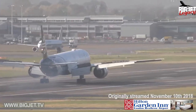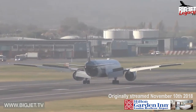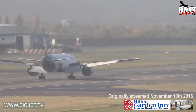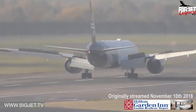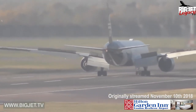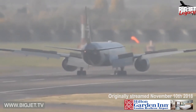Sketch, having to utilize his skills there quite a lot, the old Kiwi. Obviously absolutely within procedures and no problem at all for it, but even so, regardless of how good you are, wind will always play a determining factor when it comes to landing an aeroplane.